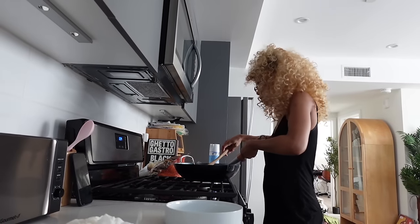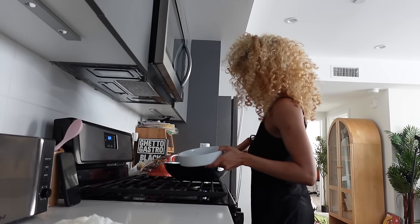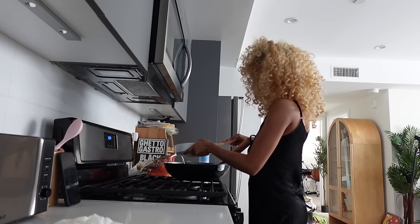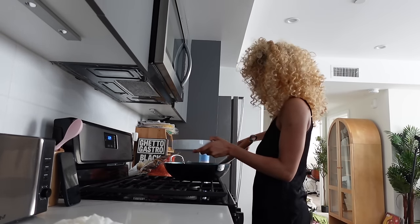I will say, I'm not a fan of cooking the rice with the egg. I like adding the egg fully cooked to my rice. I like that a lot better.